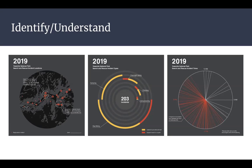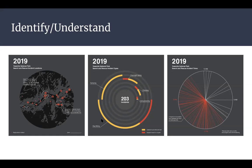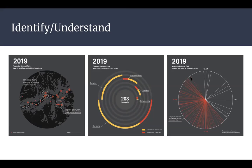The next visualization shows the incident types with day hikers, which is going to be this one right here, this outer ring, as the highest percentage group for incidents. And then the final visualization on this slide shows the time of day that most incidents occur. And you can see that they typically happen between the hours of 10 a.m. and 9 p.m. And I also learned during my interview that search and rescue do not typically perform rescues at night for lost hikers if there is no immediate need to rescue them. And so that's actually one of the reasons why we don't see as many rescues over here, which is when the sun has gone down.